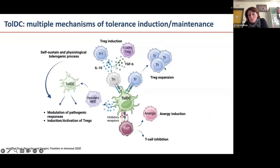As you can imagine, we are focusing on the use of Toll-DC-based cell therapy. Why? Because Toll-DCs can mediate multiple mechanisms of action. We know that they modulate effector T-cell responses by promoting T-cell inhibition and T-cell anergy. In vitro studies demonstrated that Toll-DCs can either expand Tregs and TR1 cells, or induce either TR1 or FOXP3, depending on the cytokines and the expression of molecules of the Toll-DCs.